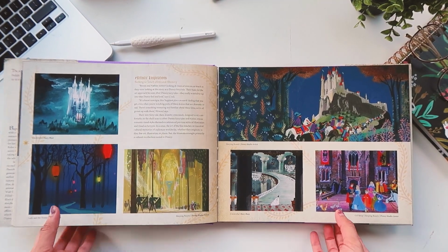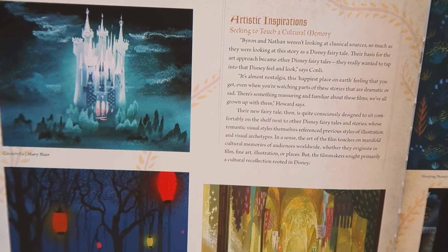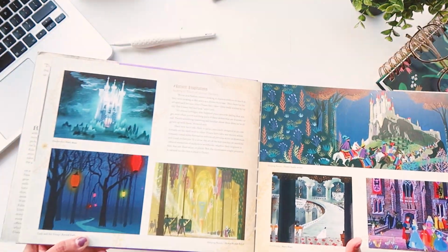The cool thing about this book is that Tangled was the first 3D princess movie, right? It came right after Princess and the Frog and Winnie the Pooh, I guess. And this was also what I believe is their first 3D film that actually worked in terms of looks and everything. They explain how they went about that. They really wanted to capture the essence of old school Disney movies and figure out, okay, what made those things click and how can we put those elements into our 3D movie?